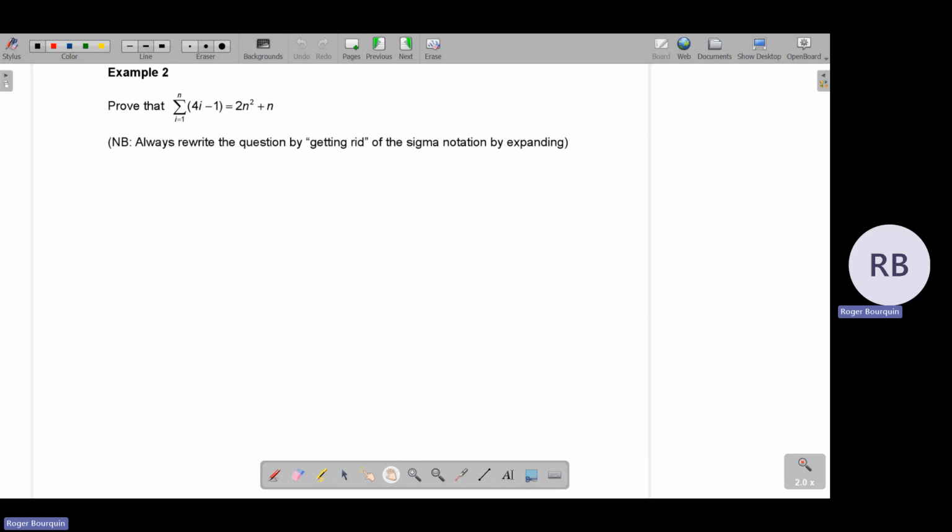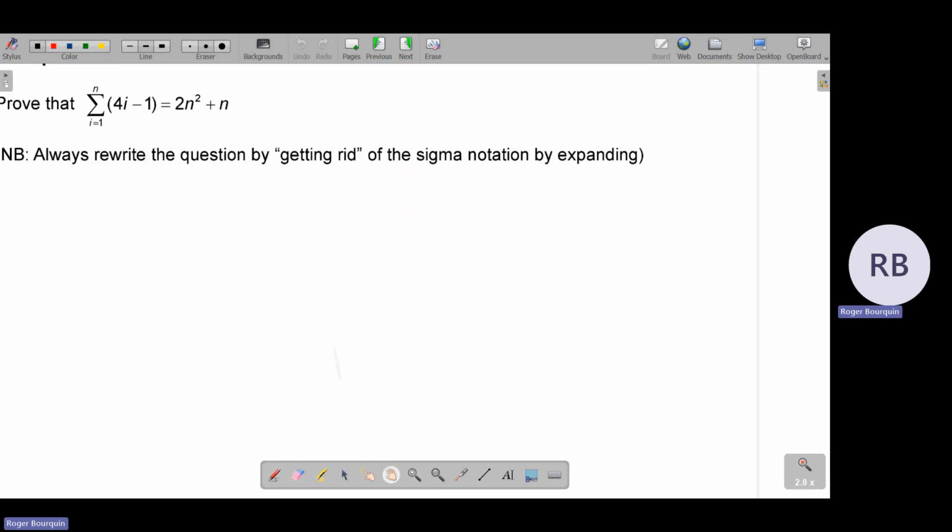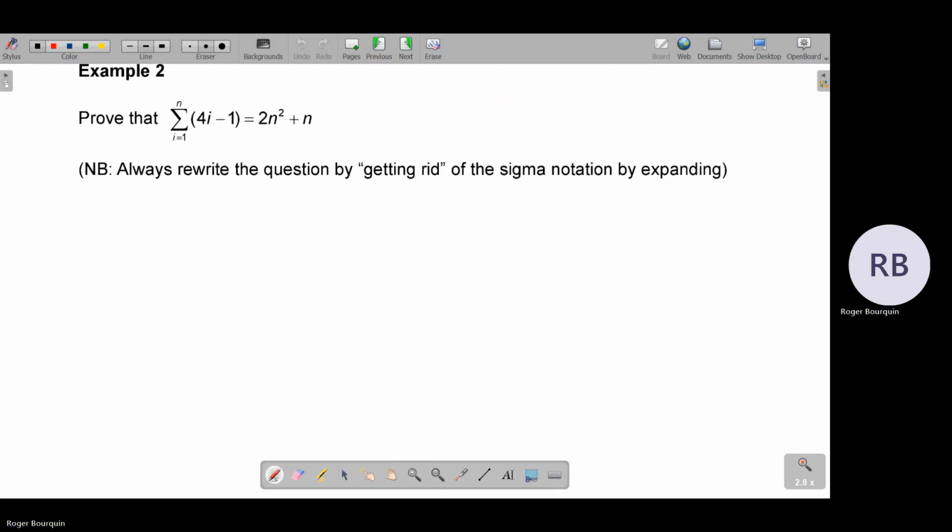Now, we had a little thing on sigma notation. Read for us, Boris. What does it say here? Always rewrite the question by getting rid of sigma notation by expanding. So if you get a question with sigma notation, you want to get rid of that sigma notation before we even start the proof. So this is your sigma notation, and we're going to expand it. Somebody explain to Emma how we do this.